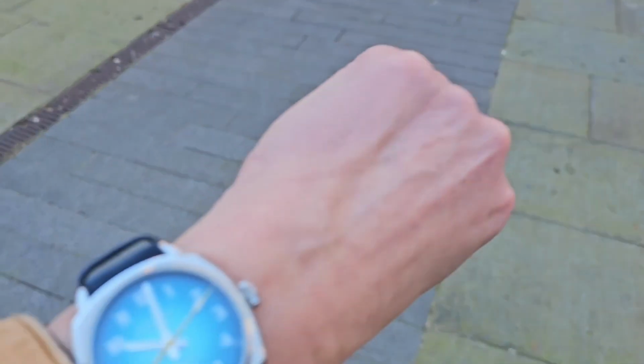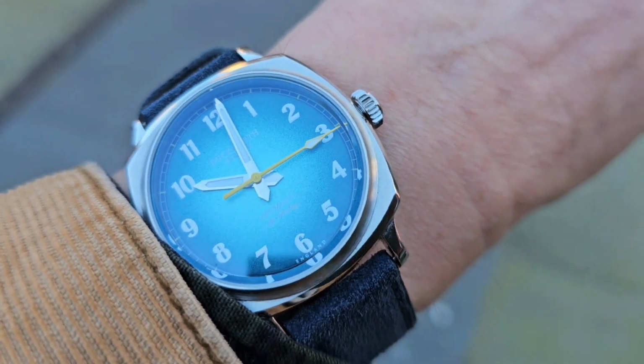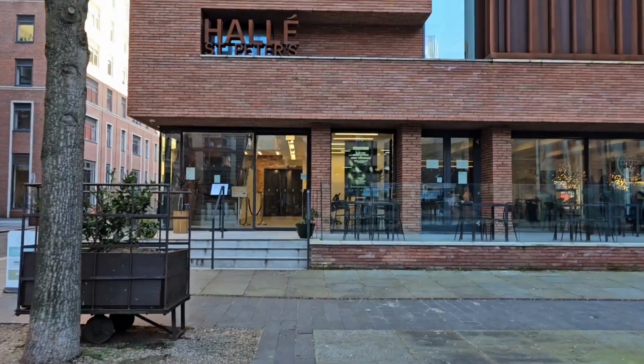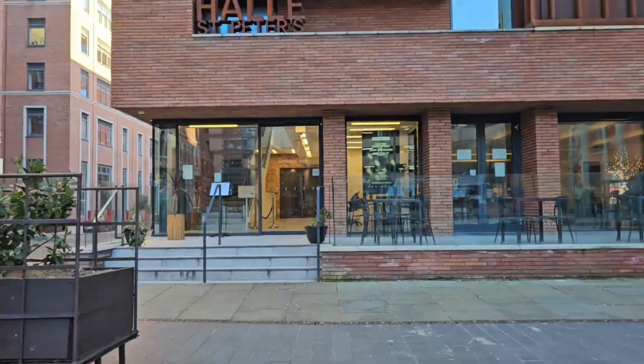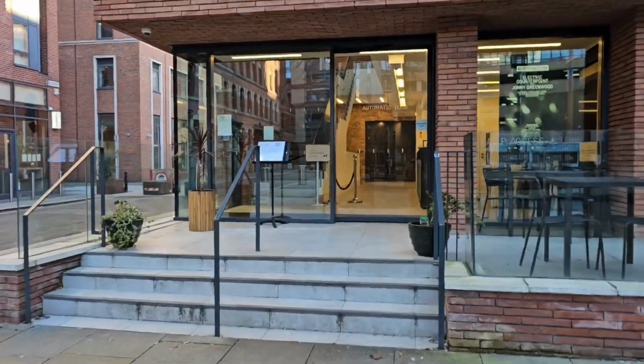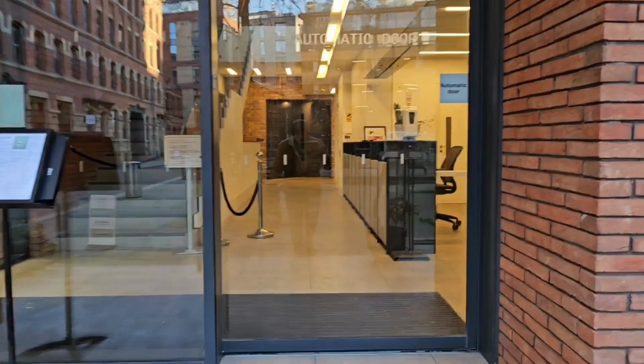There it is. Why don't we check the time? Okay, what time is it? Just coming up just after 10. Look at that. Wow. There we go. Halle St Peters. I'll be happy to get inside anyway. My hands are about frozen off. I think we have magic doors here.